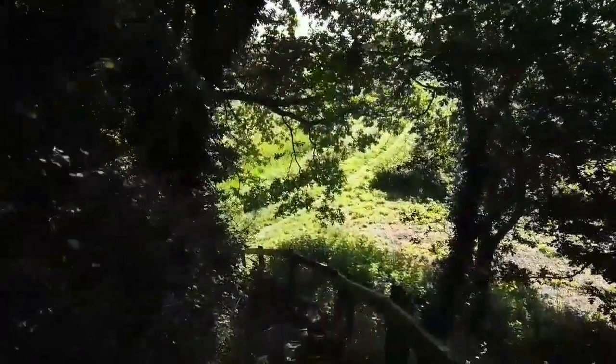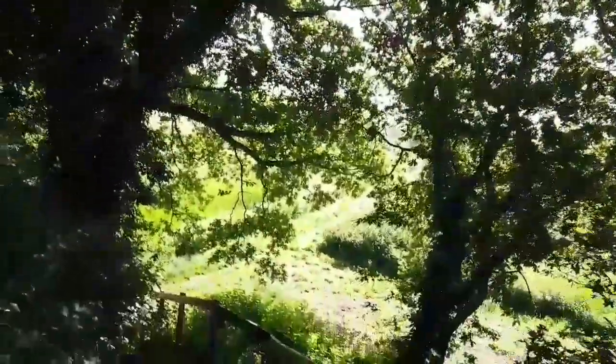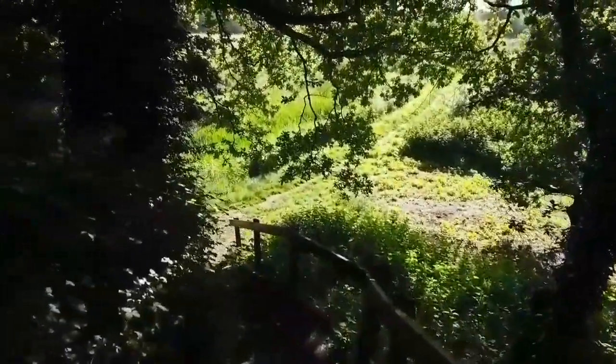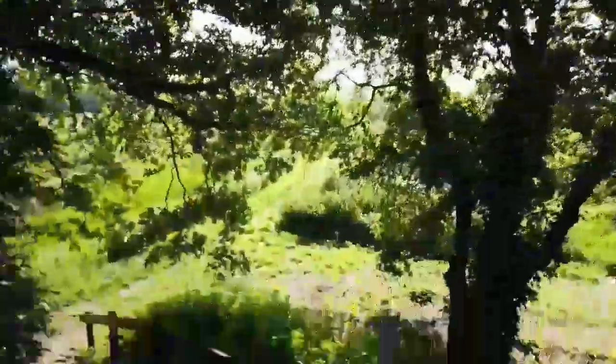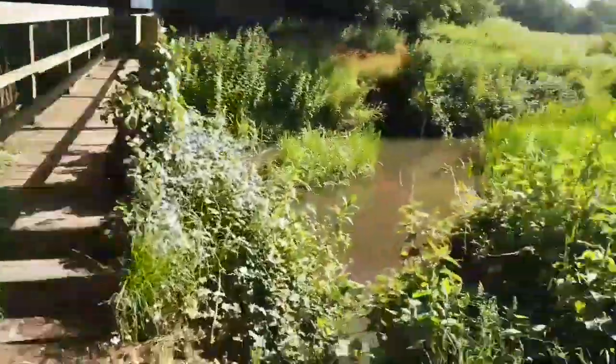Right. Well, just down there is the North Walsham and Dilham Canal. I've gone there off to my right hand side, and make my way to Bacton Wood Mill. It's just in that direction over there. Okay. Direction signs there.